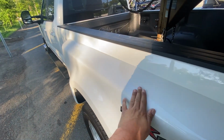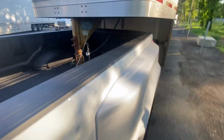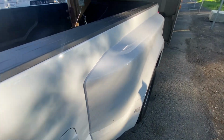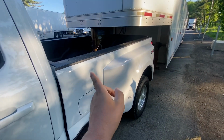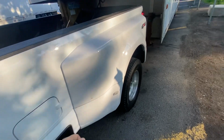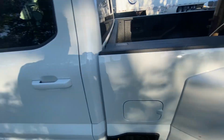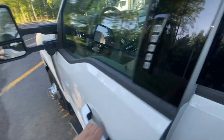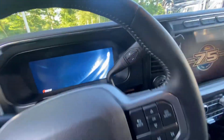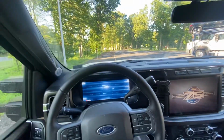The dually fenders, again, they are replaceable if they get damaged. So if you or one of your colleagues or relatives has a mishap, you're not paying $6,000 to have the entire side replaced on the bed. You're just paying whatever a replacement dually fender costs. And it feels like it's either plastic or fiberglass. But again, so far this thing is doing very, very well with just under a 16,000 pound trailer. Very happy with the way it's performing.